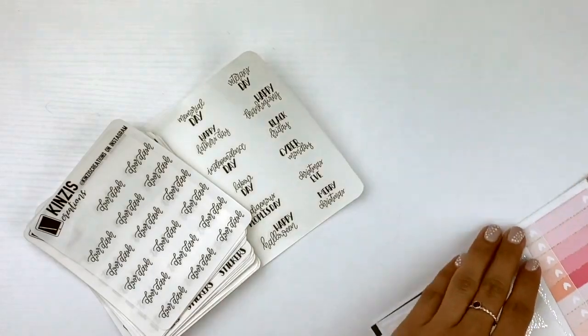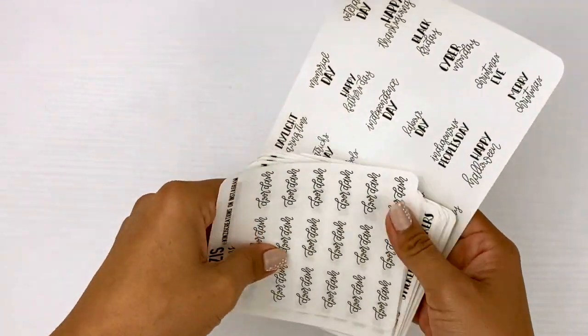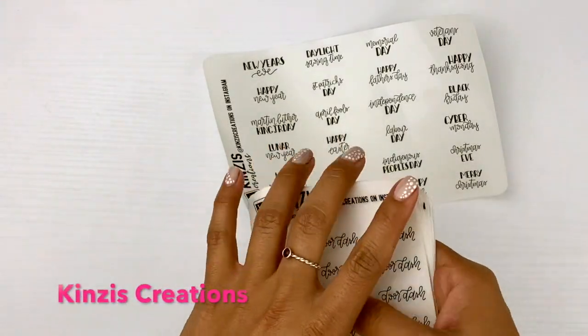But I just want to show you guys these things I got. This first order is from Kinsey's Creations. She was having a sale.